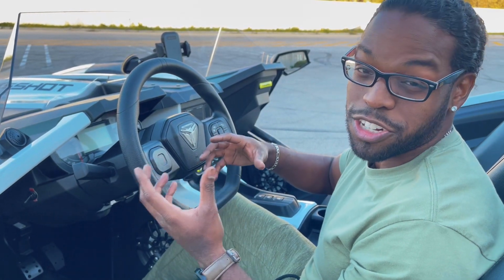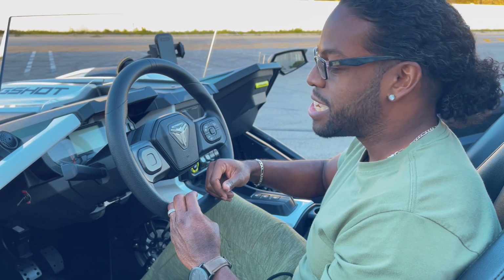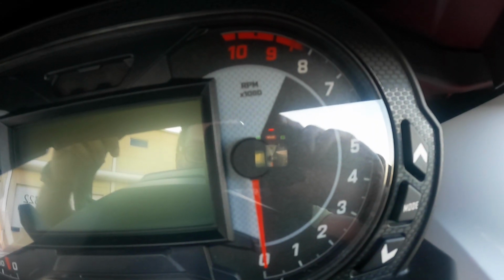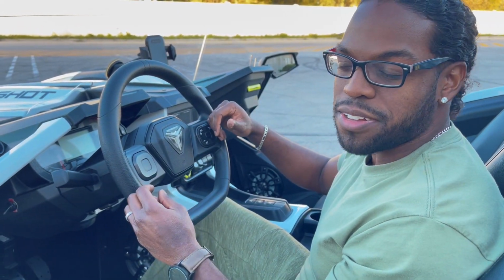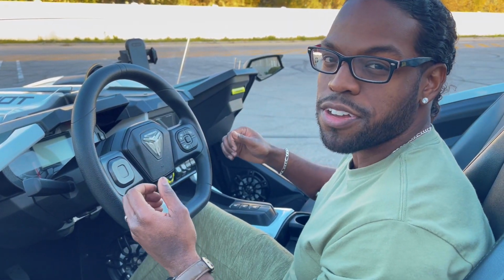Now, the Polaris Slingshot is only governed to about 125 miles per hour, but I admire the optimism from Polaris. Another cool feature, however, about the Polaris Slingshot is that it does rev really high. As a matter of fact, it revs all the way to 8,500 RPM. So, like I said, it's a cross between a car and a motorcycle, because even though you sit in it like a car, you still have that high revving feel of a motorcycle.